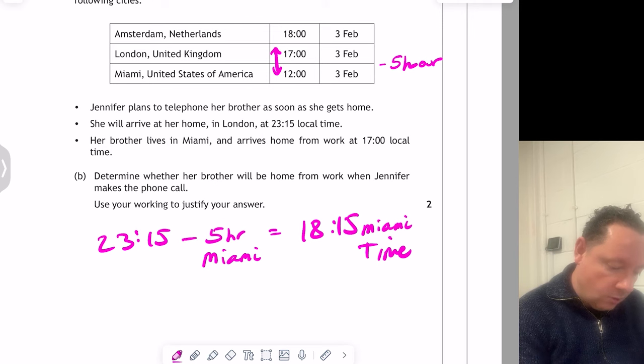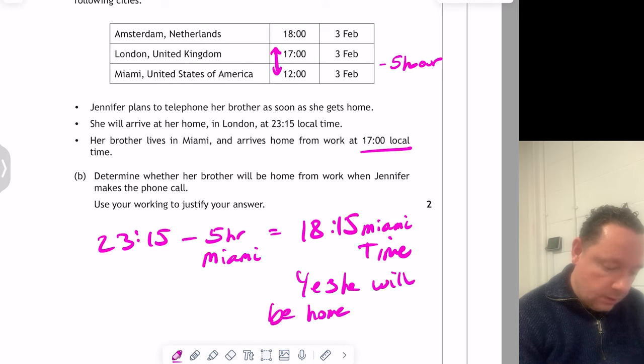It says that he gets home from work at 1700. Yes, he will be home. 1815 is later than 1700. And we're done there.